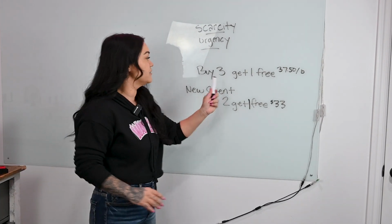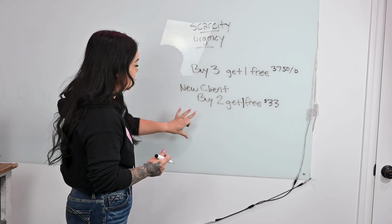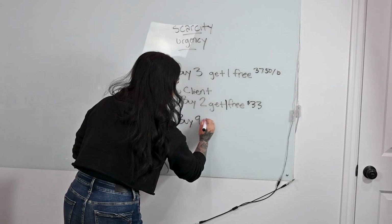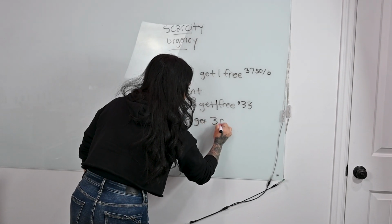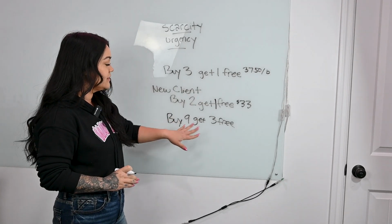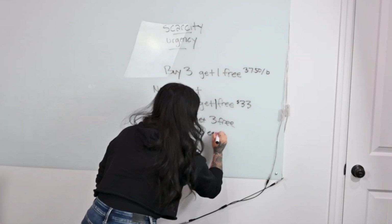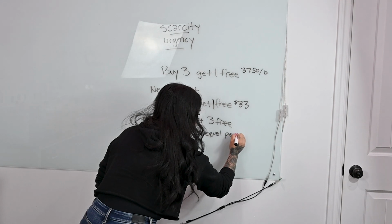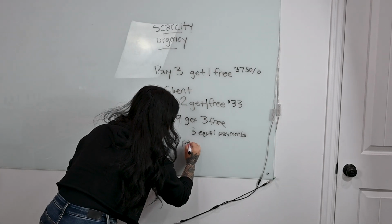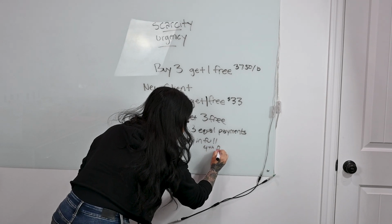Okay, let's talk about some different package deals that I also had. I'll just add to this. I had buy 3, get 1 free as an always thing. This is for new clients. And then I would also have buy 9, get 3 free, which comes out to the same math as this, but they could either break it into 3 equal payments, or they could pay in full and get a 4th for free.